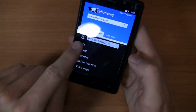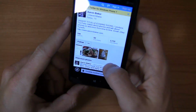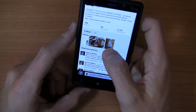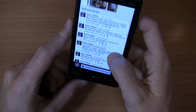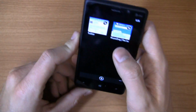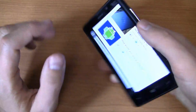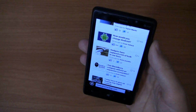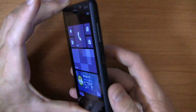So I've got 2 different tabs open. I can click on tabs and move right back and forth between those. And you can see my Twitter account right here with Christmas cake and some tacos and more. And then, of course, my updates there. This is a mobile site, so it's not going to be able to do pinch to zoom, but we'll take a look at PhoneDog, and you can see incredibly responsive all around, portrait to landscape, reasonably fast. That's something Windows Phone's always excelled in and continues to do relatively well over here on the Lumia 820.